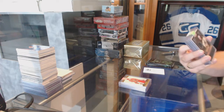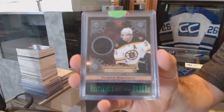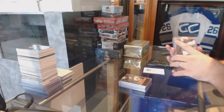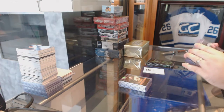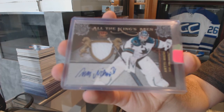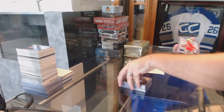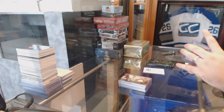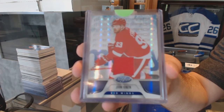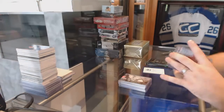All right. We've got for the Boston Bruins, Lords of the NHL jersey, Patrice Bergeron. For the San Jose Sharks, we've got an All the Kingsmen jersey auto number to 100, Antti Niemi. For the Red Wings, we've got a Mir Platinum Blue jersey, Johan Franzen, number to 99.